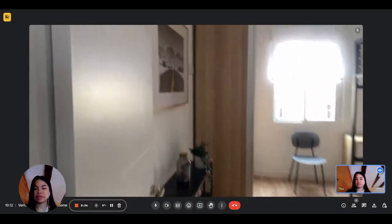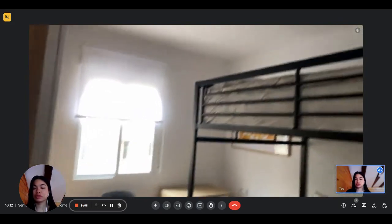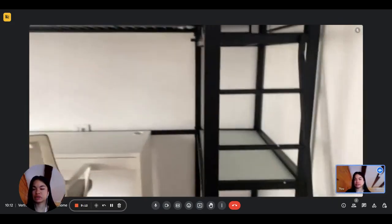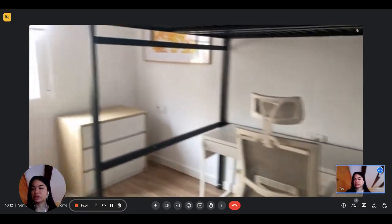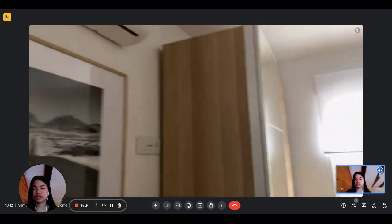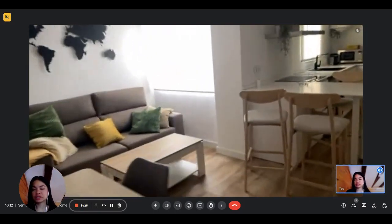And then here is bedroom number one. We have the air conditioning, the wardrobe, the view on the street, and then a big double bed, and then the desk right under. So you can see you have everything that you need. You have a chest drawer as well for more storage, and nice decorations as well. So you can see the bedroom is pretty spacious.